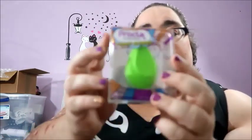Okay, we got this power blender in lime green color by Sigma Beauty. I have not used this particular brand. I would like to see how soft it is. Oh yeah, that's soft but bouncy. So that's a good one.